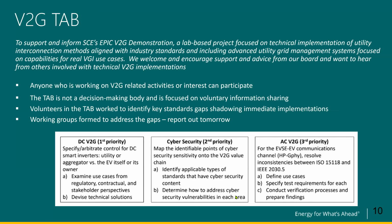So this group has done a really good job of interfacing with national labs and top industry experts to identify some immediate concerns and make some recommendations around cybersecurity, particularly focused on what we would call the man-in-the-middle type vector, with the EVSE being at the center of that. So very good work there.